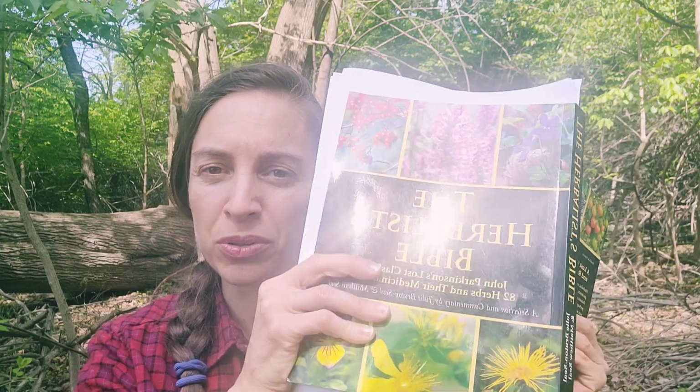Okay, so here are the violets. They are of the Viola genus, and I'm using the Herbalist Bible to share information, and I'm going to add in my own experience. So it's not like I'm talking about a plant that I am not familiar with. I'm very familiar, but I'm also giving you some researched information. All right, let's see here. Violets are cooling and anti-inflammatory.